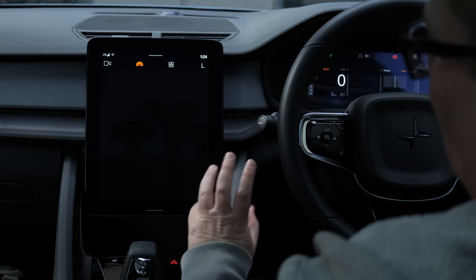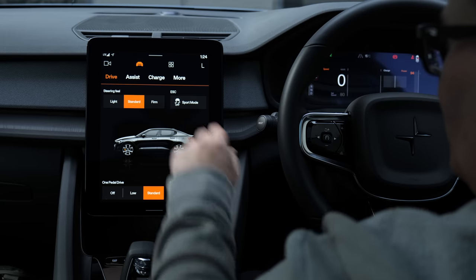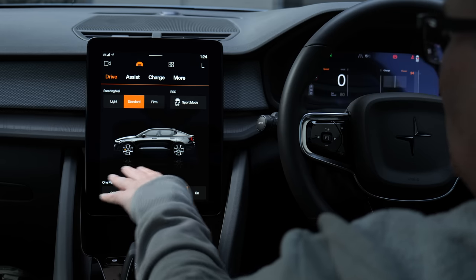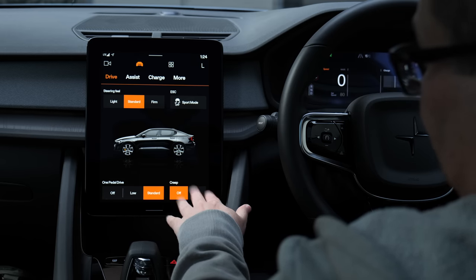Let's first have a look at the car options here. So first of all, your drive options. You've got one pedal settings down there on the bottom, so you can either have it low, standard, or off. Now, for those who aren't familiar, one pedal driving with an electric car is when you lift your foot off the accelerator, instead of putting your foot on the brake, the car will automatically slow the car down. And the energy from slowing those wheels down, it puts that energy back in the battery. So if you're going downhill, your battery could actually gain percentages, which is pretty darn cool.